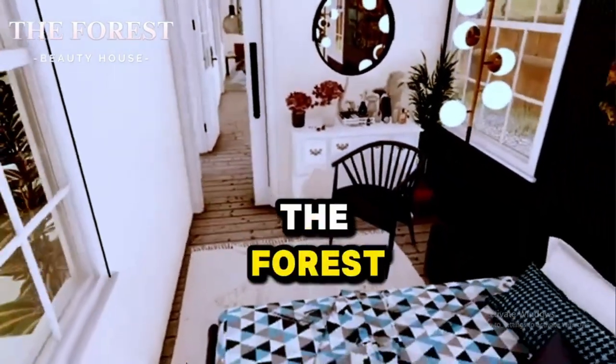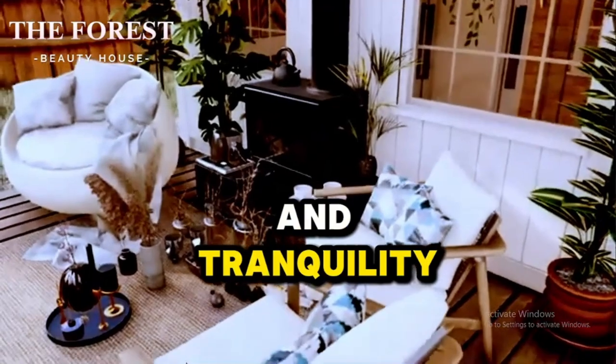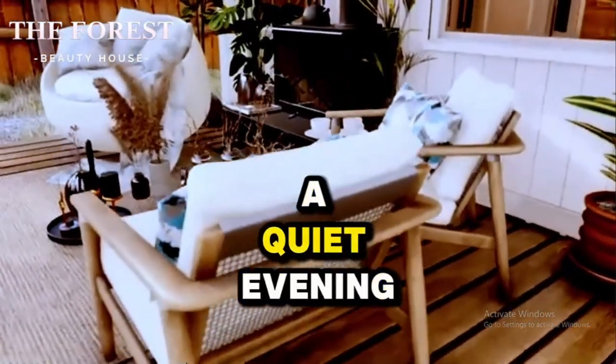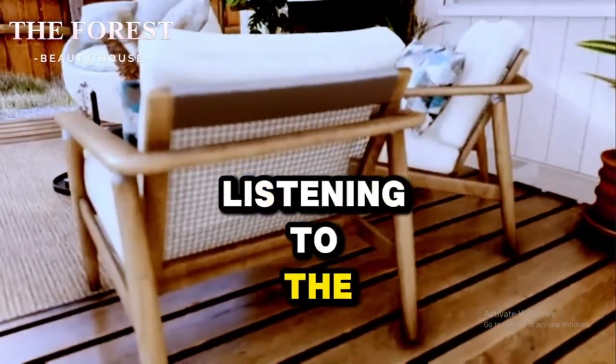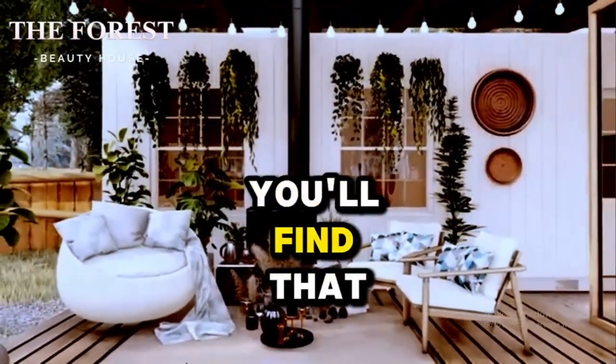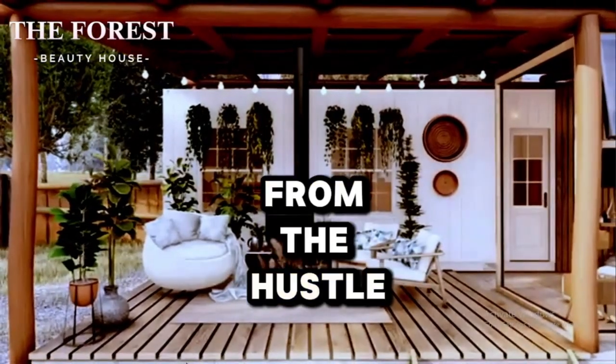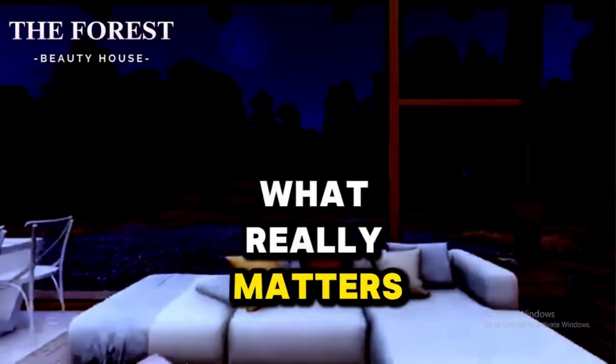Being surrounded by the forest gives this home an undeniable sense of peace and tranquility. Whether you're enjoying a quiet evening on the deck, listening to the sounds of nature, or taking a walk through the woods, you'll find that this is a place where you can truly disconnect from the hustle and bustle of daily life and reconnect with what really matters.